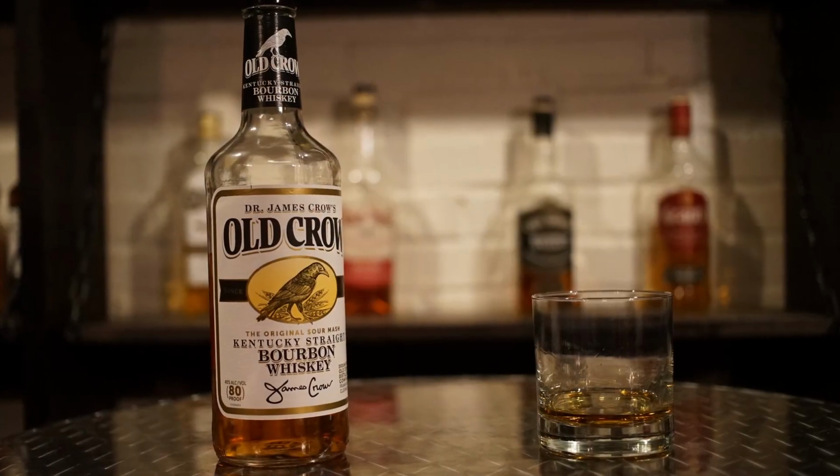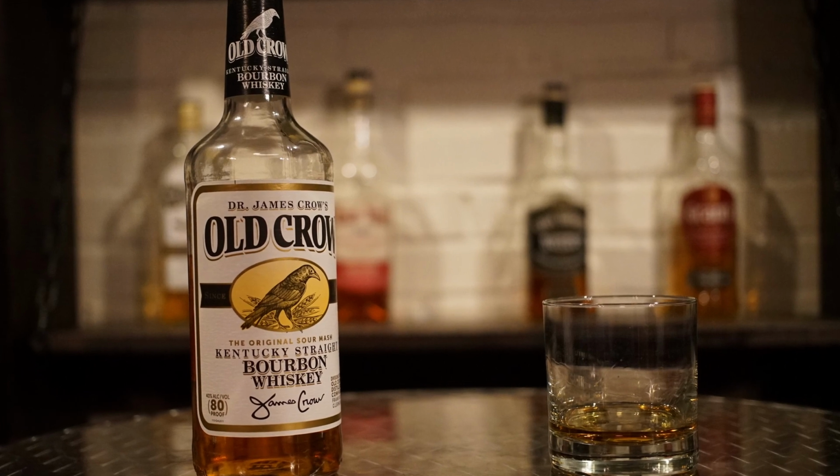Next up, the third bottle of bourbon you need is a cheap mixer or a whiskey to give somebody who you know isn't going to appreciate it. For this bottle, I chose Old Crow from Jim Beam. Old Crow is a cheap bourbon. In our area, Old Crow is the cheapest bourbon that you can buy in our stores at $10 for 750 milliliters. But don't let that cheap price fool you.